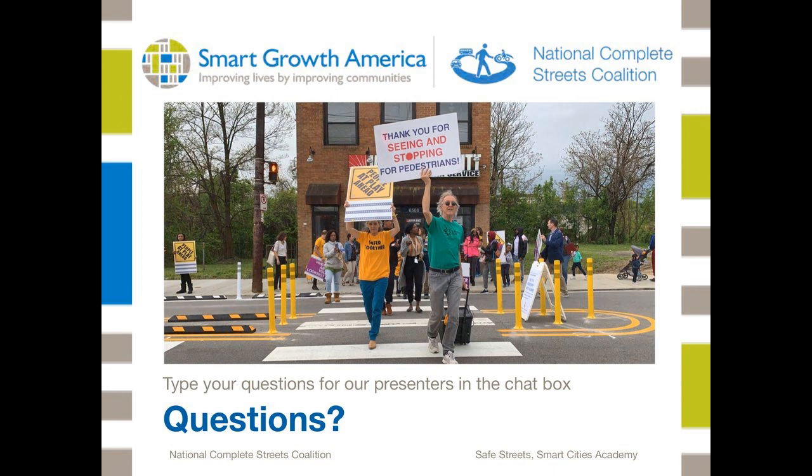And then we spent about $7,000 on vertical elements, so the flex posts, the wheel stops, the planters and dirt for the planters, things like that. Our Department of Public Works crew actually installed all of the vertical elements for us, so that was great. So overall we spent $23,000. The remainder that wasn't covered by Smart Growth America, we used our capital budget complete streets line item.